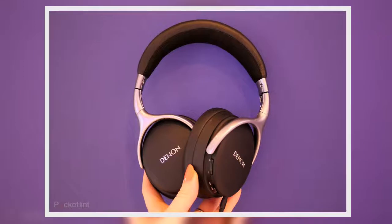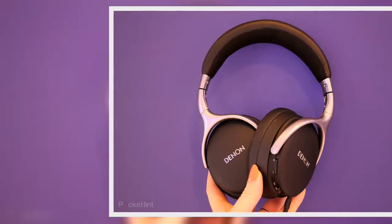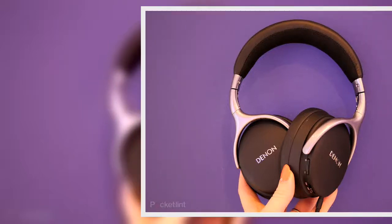The feature set of the headphones is a masterclass in covering all the bases of a modern pair of headphones. Charging by USB-C? Check. A non-proprietary 3.5mm jack? Check. A complete set of physical button controls? Check.